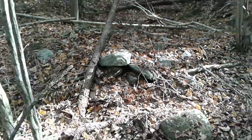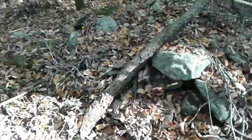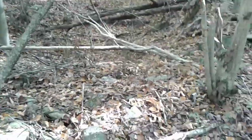I just stumbled across something here. Let me zoom back out. I think that's the fireplace. It fell right here. Or the well. And then that's a cellar hole down in there.